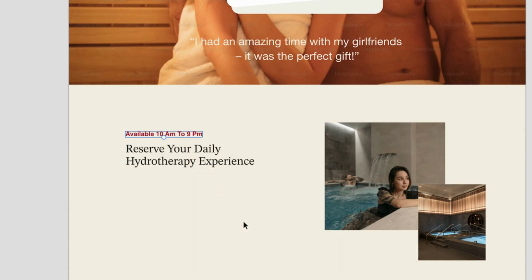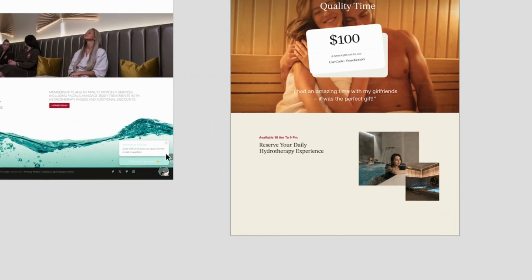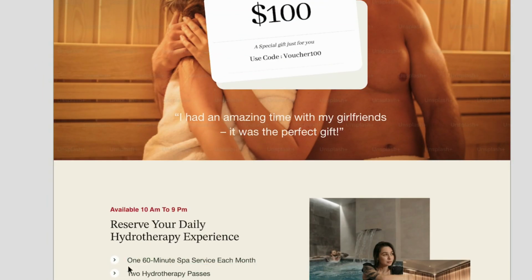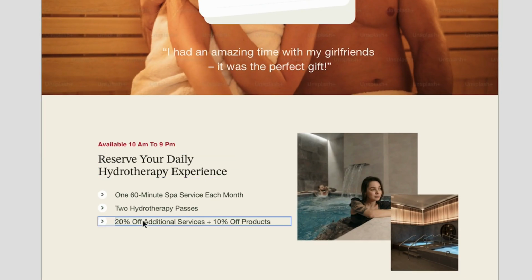We want to highlight the time they're allowed to reserve, which is from 10 a.m. to 9 p.m. And okay, reserve your daily. This is looking good. And now we just need some highlights of why they should do it. I'm just reusing this information, but basically here we would want to highlight the benefits of this hydrotherapy and try to convince people to book this session.